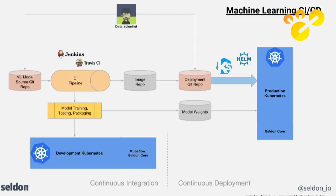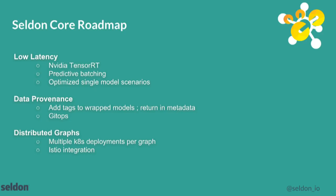So finally, just the roadmap, we want to concentrate on low latency. We're talking to people like NVIDIA to make sure we can tie into things like TensorRT, which is optimized to take your TensorFlow graph and optimize it so it runs with maximum throughput on NVIDIA GPUs of different types. Predictive batching, that's a great thing in TensorFlow Serving, and we want to put that into what we're doing, and definitely data provenance, which probably isn't so much in there.